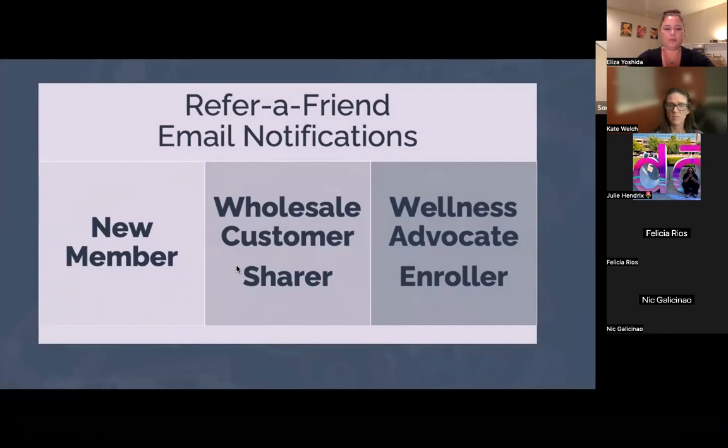And so it'll give them some prompts and some things that they can do to help them in their sharing journey. For wellness advocates, you will get an email, and this, based on feedback from leaders, has really been a game changer email, because this will help you see not only that you got an enrollment, but that it's specifically a referral. And in addition to that, it'll help you identify the customer that referred their friend.